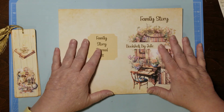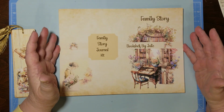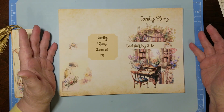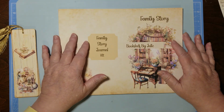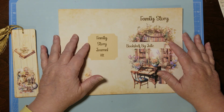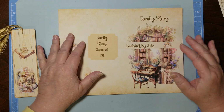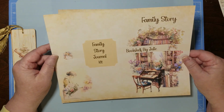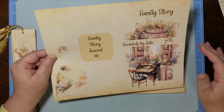So that kind of gave me the idea to make a journal kit that anybody could use. You can use it just to make a beautiful journal, okay? But you could also use it to sort of showcase an ancestor or ancestors in your family line. So I'm calling it a family story. And I think it's beautiful. I've so much enjoyed making this.